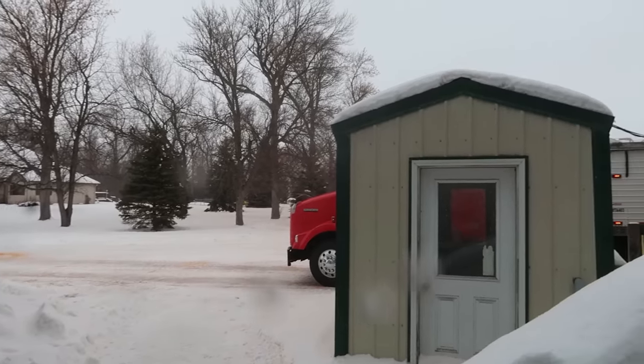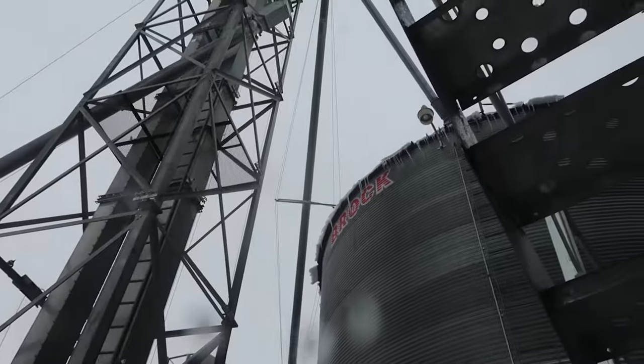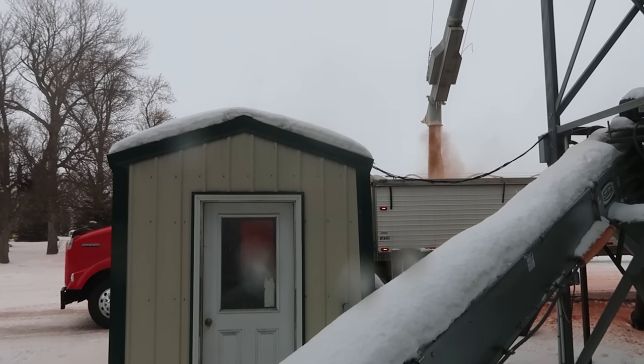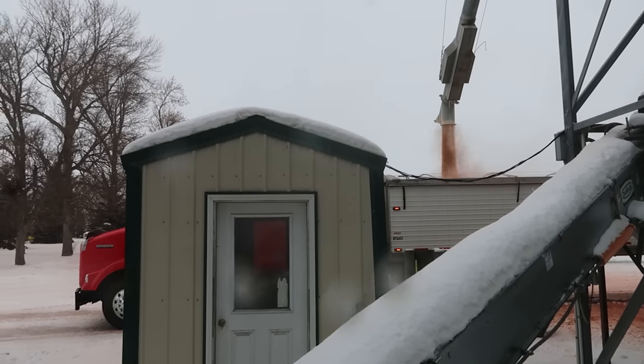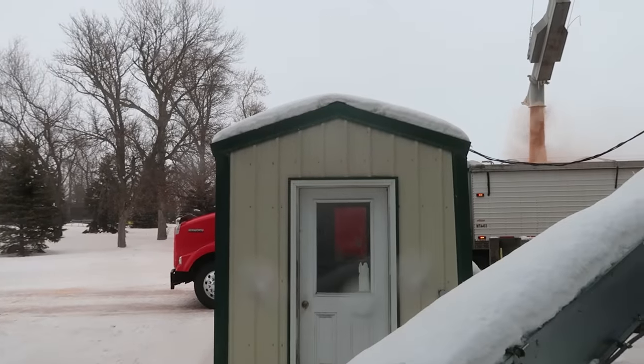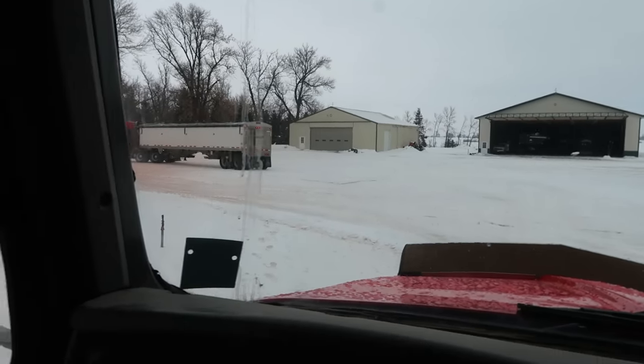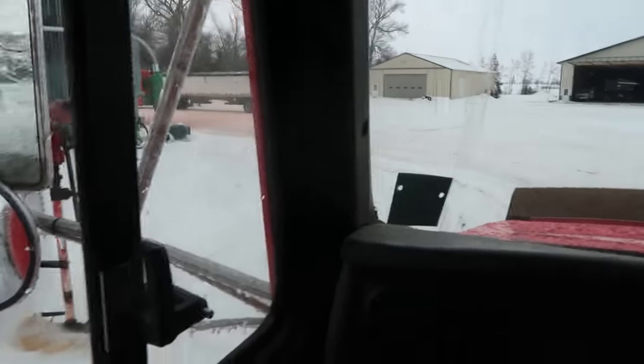I honestly don't know if the camera's picking it up now or not, but it's coming down pretty good, like a mix of ice pellets and rain. So Todd decided to stay home with his truck. He's gonna take off here. I got the second truck loaded now and Dad's on his way back. We got all three trucks loaded now. And now I'm stuck with this one, even though I'm full.